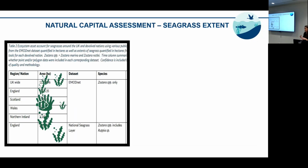From that data set, I started to pay attention to the methods to come up with the actual seagrass extent account, which I've blurred out because I'm hoping to publish this, and so I don't want anybody to steal the numbers. But I've done it using these data sets and different sources.